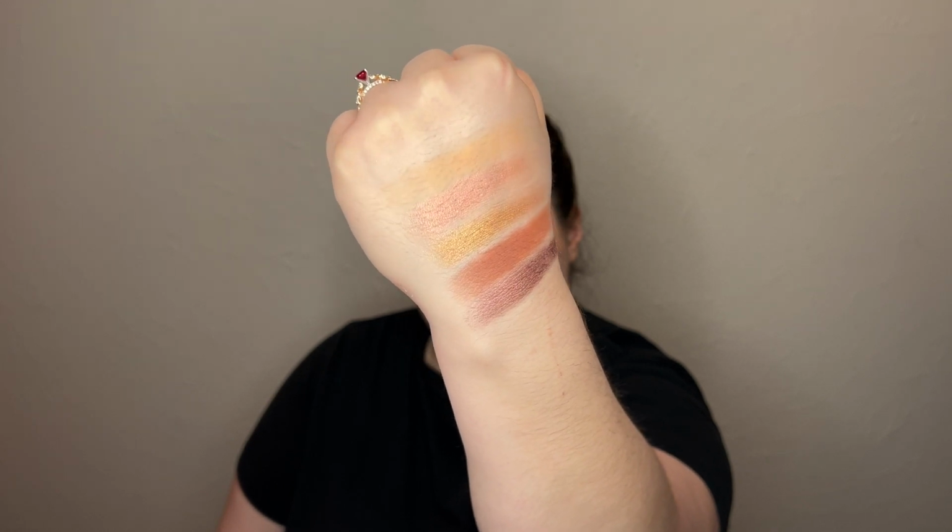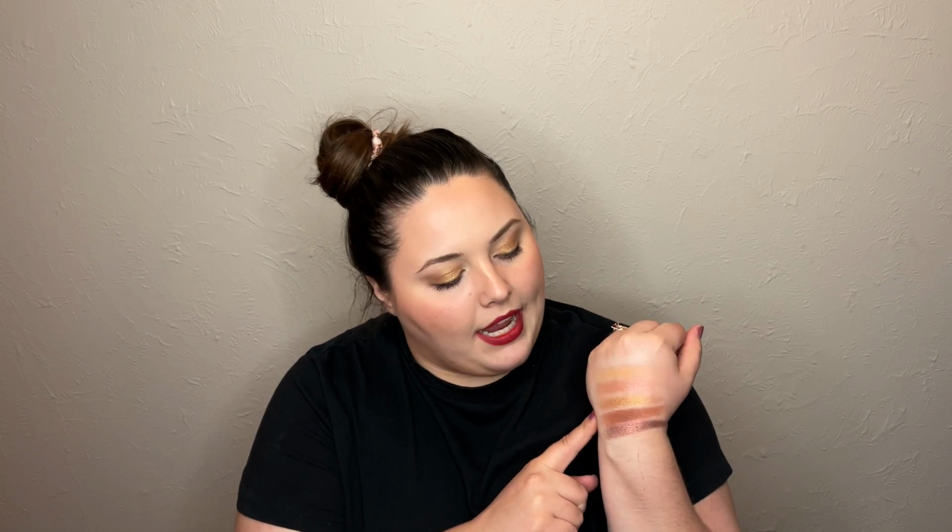I do think these colors will pair really well with the Metropolis palette, which I have included in my Graveyard Project Pan. And I think that some shades in the Divine Rose palette by Pat McGrath will also pair well with these. Hopefully we will see some good progress on this smaller color story, but that's everything.